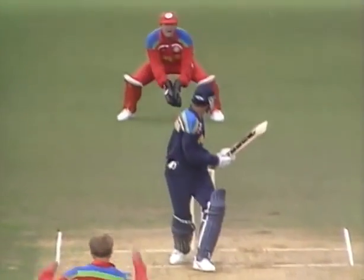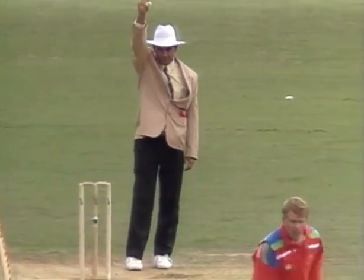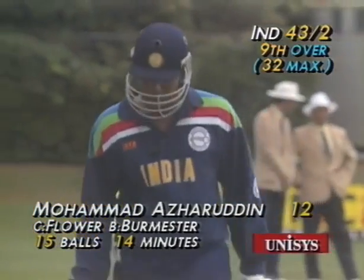and just trying to pull it from there. Must have got a little bottom edge and a sneaky look at the umpire there, I suggest. So I think he knew he was on his way, and the second wicket down now for India at 43 for 2.